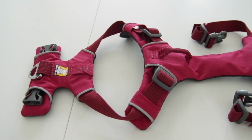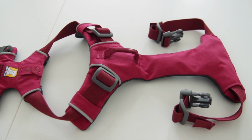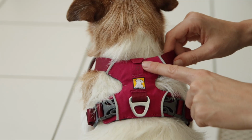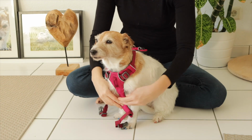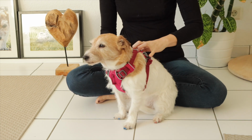So the Front Range Harness is a padded harness with a polyester shell fabric, and it comes in 6 colors. It has reflective 3M taping and an ID pocket in the front. The new version also has a loop to hold a light beacon for nighttime walks, which I thought was a really nice touch. It's sturdy, but remains soft even after years of use, and it doesn't require you to lift your dog's legs when you're putting it on, which is another great feature.